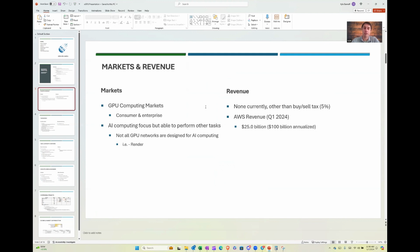IONet is designed for AI computing, and from what I understand, I'm not technical enough to know this by heart, there are different requirements for an AI task versus a rendering task. I think that's obvious, because if you look at NVIDIA's recent sales, their high-end GPUs are the ones being gobbled up by AI companies or companies that provide AI computing. So that is another question for this project: are they going to be able to onboard a lot of these high-powered GPUs that are really tough to get your hands on? And I think they have a competitive advantage. We should get into that a little later.